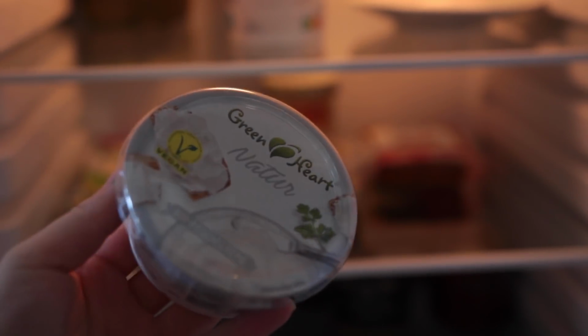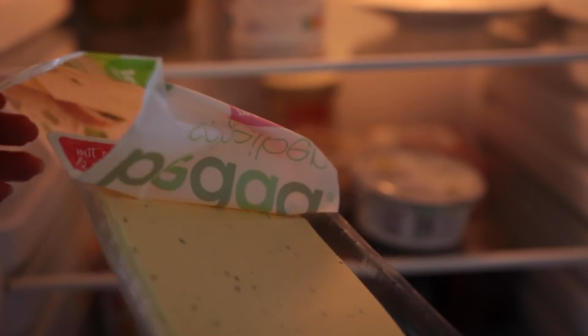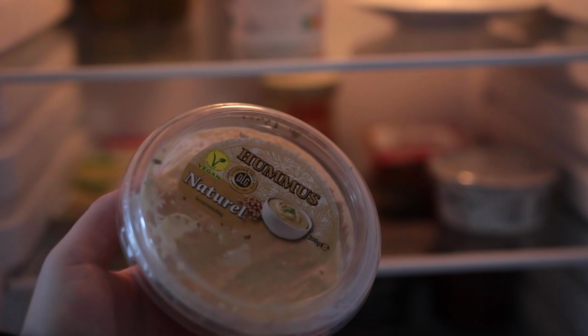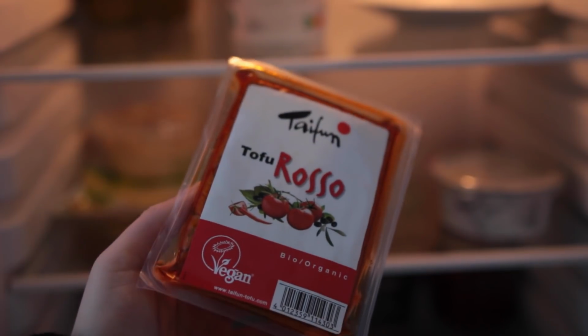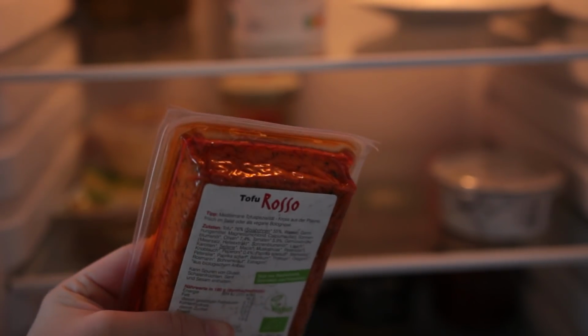Second row, we got almond-based cream cheese. I found this one at Den's. Some Mediterranean flavored vegan cheese I found at Ikea. I give it 6.5 out of 10. This is surprisingly good hummus from Netto. One of you guys recommended me to try this one, an onion and yellow beet sunflower seed spread. Typhoon tomato tofu. It's yummy, but personally I prefer the green one.